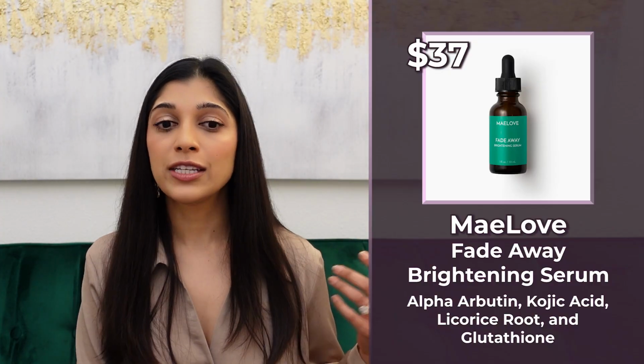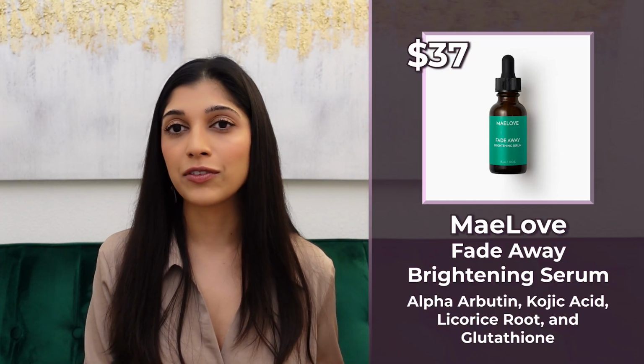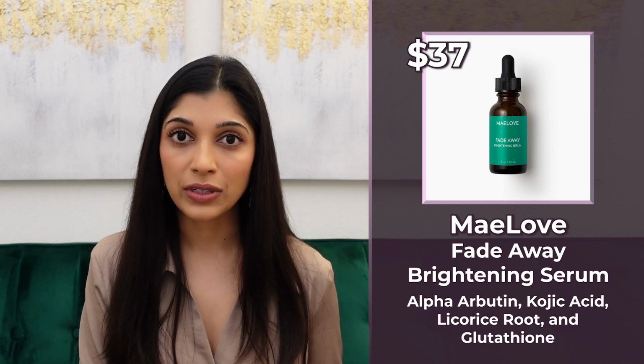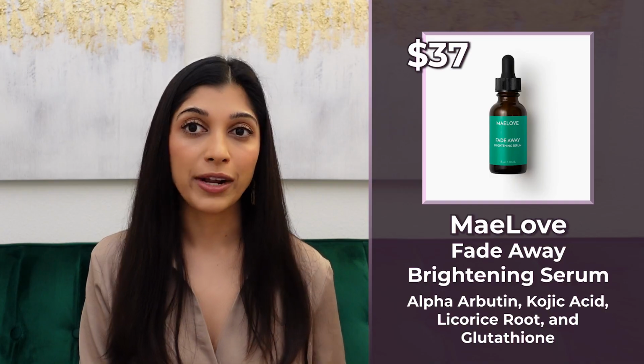So anyway, though this May Love brightening product is about $37, it does work well. I didn't get any irritation from it. A lot of my patients really like it, and I think it's a really affordable price point. The way you can use this is first use a vitamin C product and then put on the tranexamic acid from Naturium or this May Love brightening product.